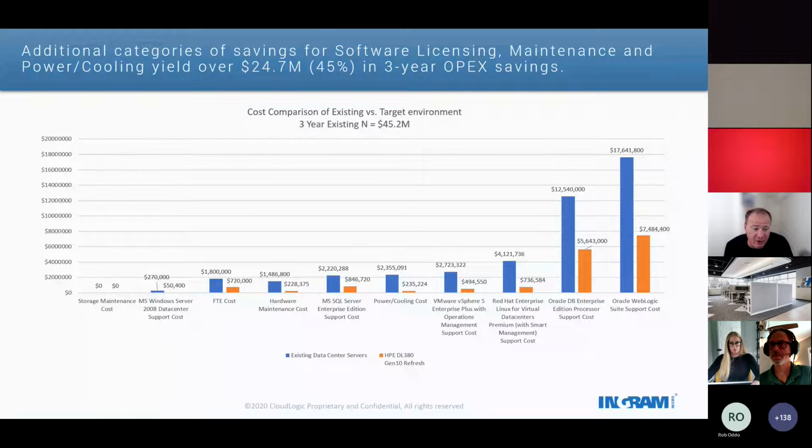If you'll notice, we drove over 80% savings in terms of their Windows 2000 and Server 2008 data center support costs. We were able to drive down significant savings in terms of SQL Server. It's huge. So even though I'm going to spend several million dollars on infrastructure, I can save $1.5 million in SQL Server licensing. Because of the derived savings, I can drive down the power and cooling costs by 90%. But it's over here, where we're looking at Oracle WebLogic and Oracle DB Enterprise, that you see where most of the money is really derived.